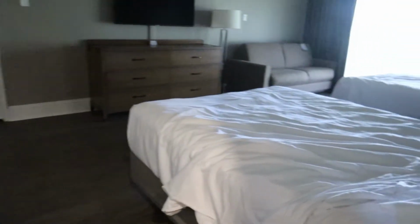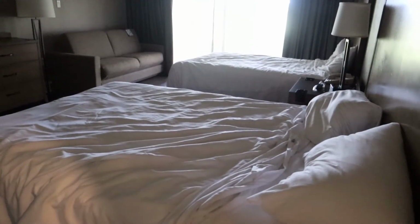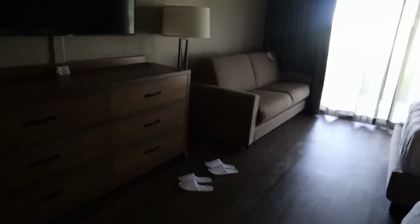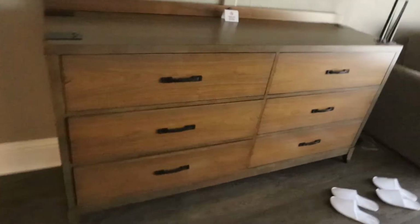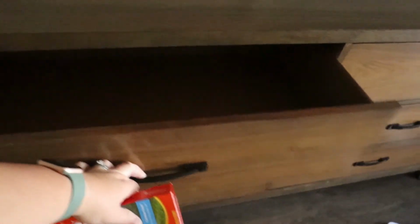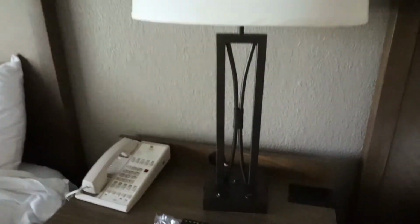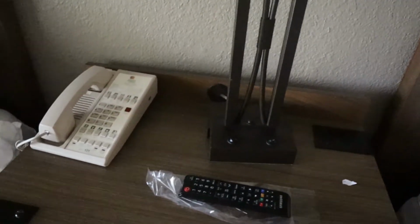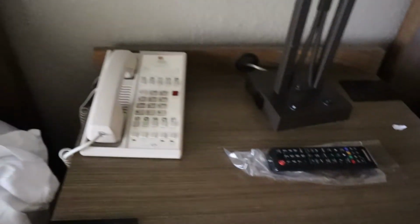And then over here is going to be one of the bedrooms. So there's 2 queen beds in here. There's a pull-out sofa over here. You got your dresser drawers. Got your TV. Next to the bed, you have your lamp. Your lamp does have some outlets on the side, which was kind of useful to plug in our phone and charge it at night. Your remote, your phone.